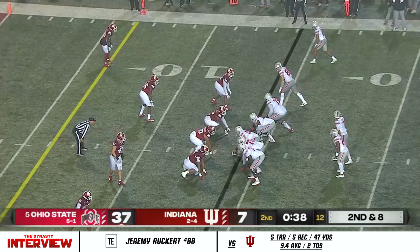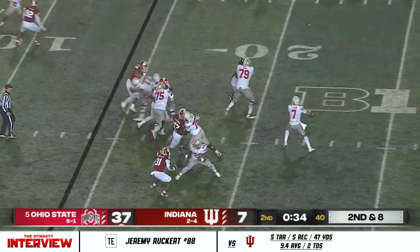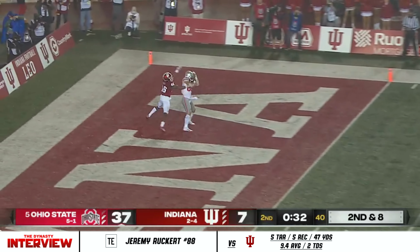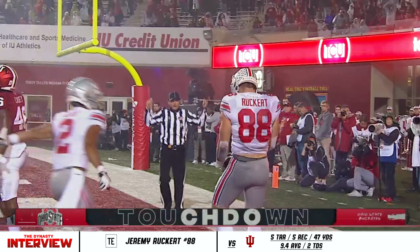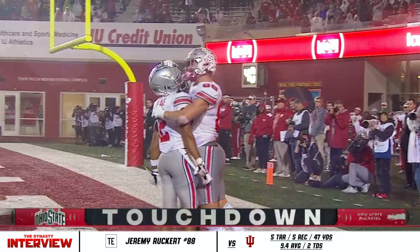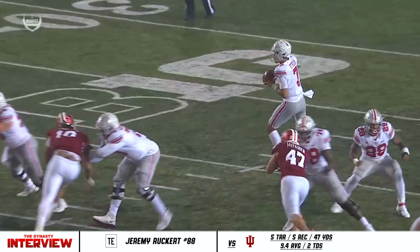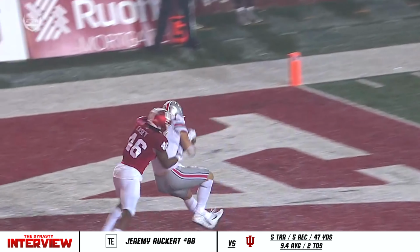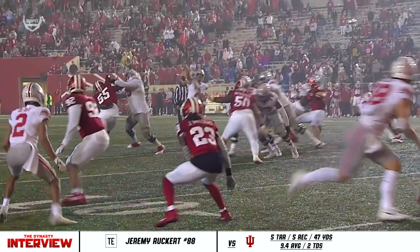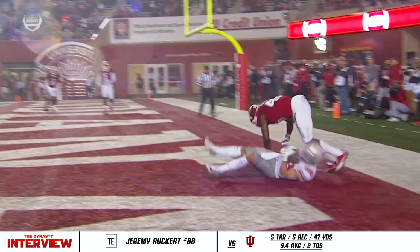Second and eight here. And Stroud to the air. To the end zone, and it's caught. Ruckert hangs on for another Buckeye touchdown. The end of defensive front continues to not be able to affect Stroud from the pocket. Good adjustment in the air by Jeremy Ruckert, and you get him matched up on Aaron Casey, the linebacker, almost like stealing.